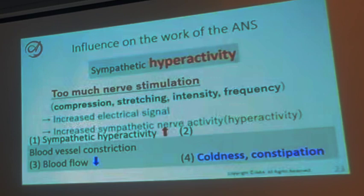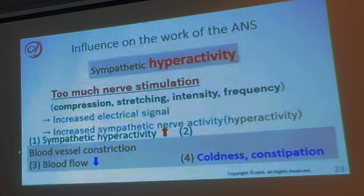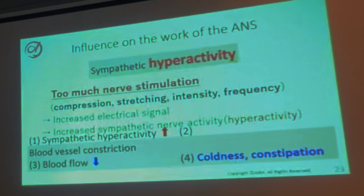And then sympathetic hyperactivity: too much nerve stimulation, compression, stretching, intensity, frequency. Increased electrical signal, increased sympathetic nerve activity. Sympathetic activity up, blood vessel contraction, blood flow down, coldness, constipation.